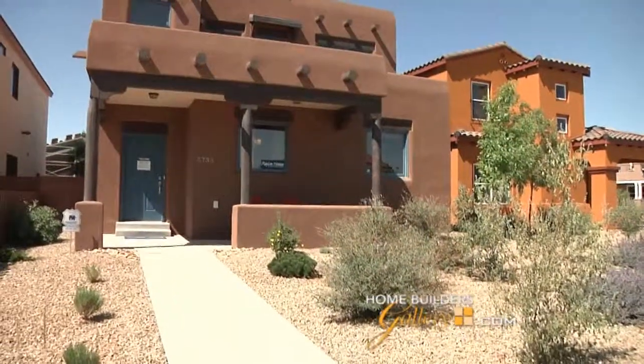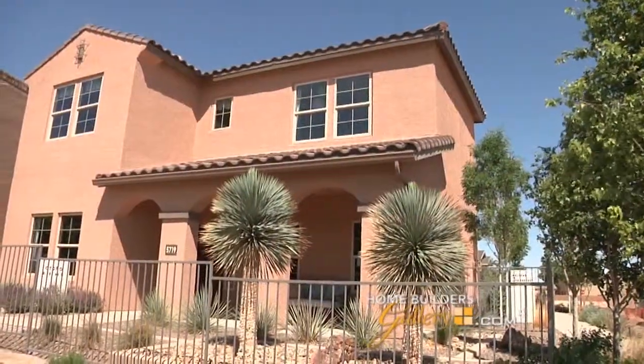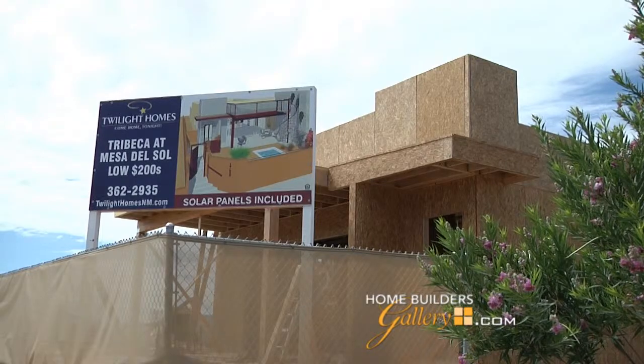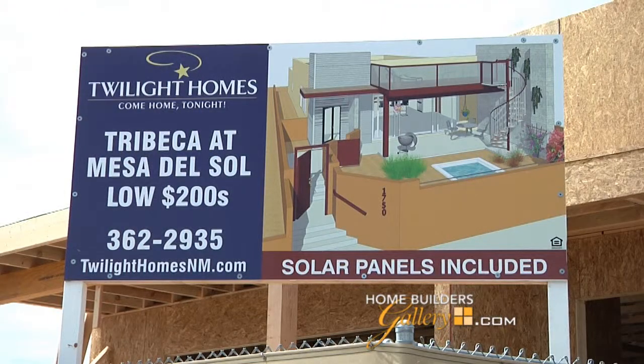Well, how about showing us some of the houses these residents live in? Let's do it. Richard, welcome to our model village. We have 4 great builders out here. We have Rayleigh Homes, we have Pulte Homes, Rachel Matthew Homes, and our newest builder to Mesa del Sol is Twilight Homes. And that's pretty exciting because Twilight Homes is going to have a model home out here in this year's parade. And the prices out here are really reasonable too.